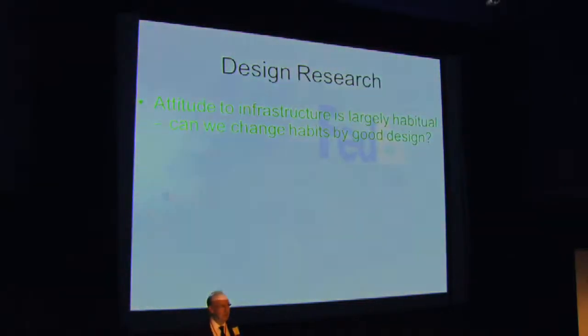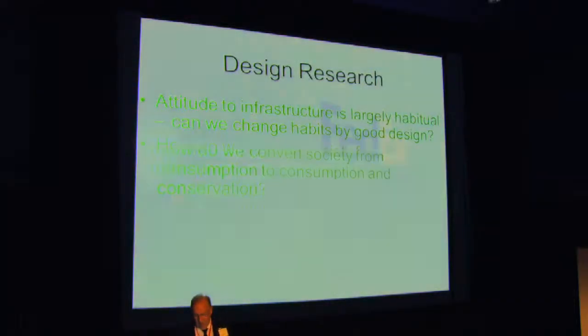The attitude to infrastructure is very much habitual. We tend to do tomorrow what we did yesterday. Can we change people's habits about what we would prefer them to do? We collectively, we government, we leadership, we the market, by good design. And we all know that certain things in the market, of course, have to behave differently, because very smart marketing people and design people have got their heads around things, and we now accept things to be different from how they were. But is that in the interest in infrastructure? To have infrastructure designers got their head around that sort of metaphor? I'm not sure we have.